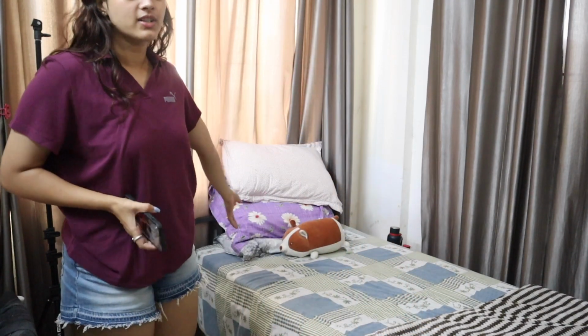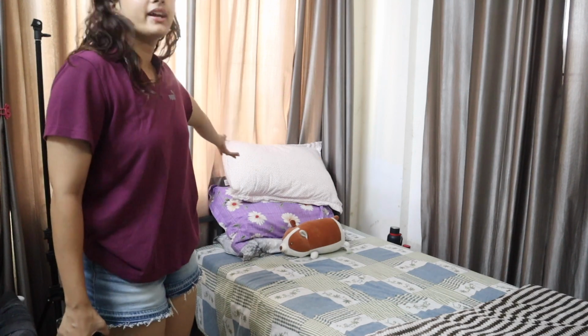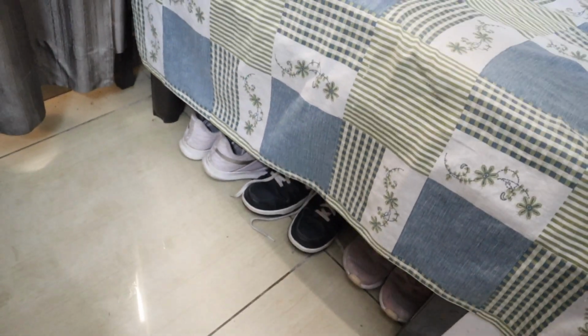I have the blanket over here, and this is what the bed sheet looks like, and this is what the entire bed looks like. I do keep some of my shoes down here because I just don't have enough space. I'm not gonna lie, this room is much bigger than the one I had before, but honestly storage ki problem is still the same. We only have a bed here, almirah here, and a table. That's all. So the size of my room is bigger of course, but the storage situation is kind of the same.